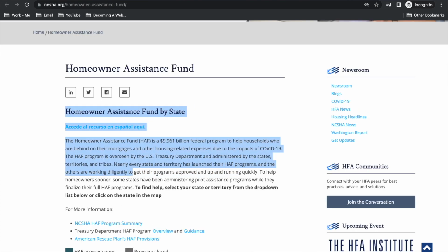Nearly every single state and territory has launched their own programs, and others are working diligently to get their programs approved and up and running quickly to help as many homeowners as soon as possible. Some states have been administering pilot assistance programs, while others have finalized their full homeowner assistance fund.